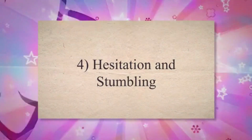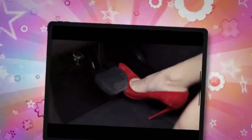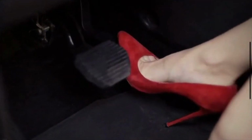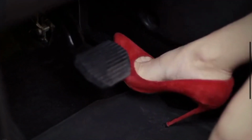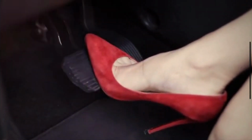4. Hesitation and stumbling. During acceleration, your engine requires a rapid increase in fuel supply. If the fuel pressure regulator doesn't respond properly, it may not provide enough fuel in time, causing hesitation and stumbling.